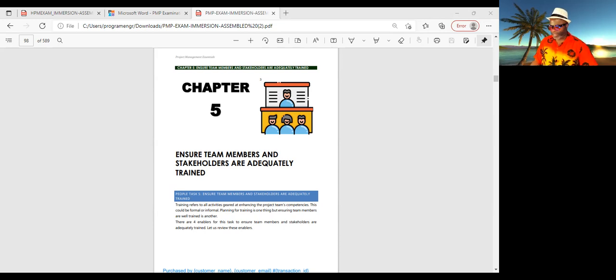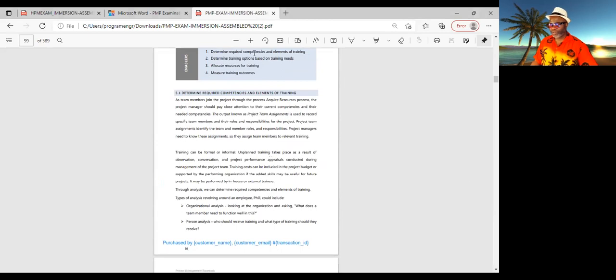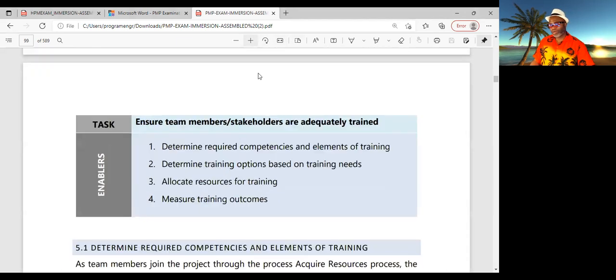So as you flip the page over, as you know, in this book, we go pretty heavy into the enablers and each one is explained in a lot of detail. So let me zoom in for you real quick. And here are the enablers. 1, determine required competencies and elements of training. In other words, what is needed by team members to be able to do the job. 2, determine training options based on training needs. So based on what we need to train our people on, what are the options that are out there?